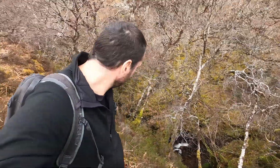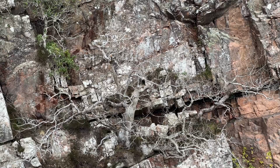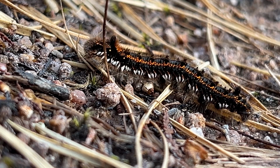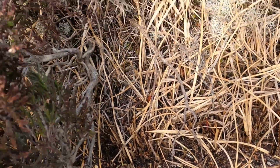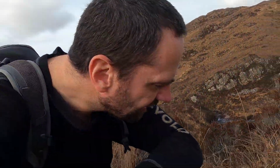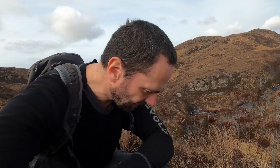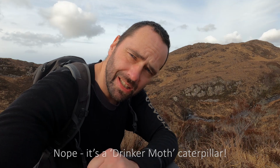That's more like it. A lackey moth caterpillar. At least that's what I think it is. Spring is in the air.